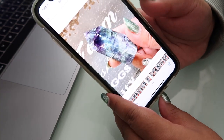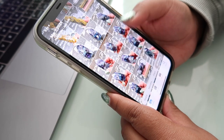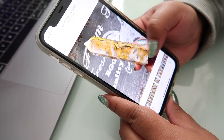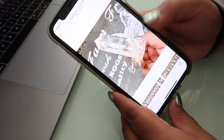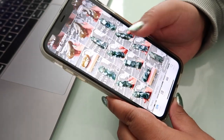I got some of these little baby high quality fluorite pieces that I'm going to list. The other two actually sold out. I just packed those ones up. And then I have a smaller bumblebee tower that I'm going to list. Got some really good clear quartz. I did some more moss agate towers because those sold out.